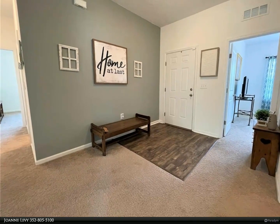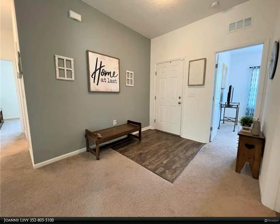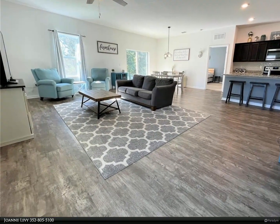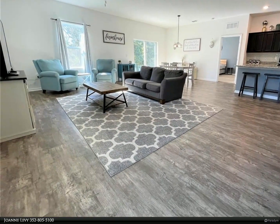Enjoy your privacy with the fully fenced in backyard and the perfect pebble patio. Sit back, relax and enjoy your peaceful nature oasis.